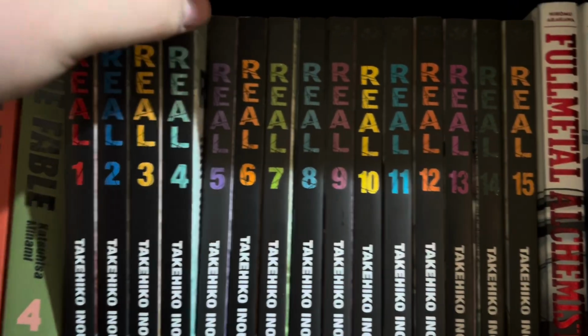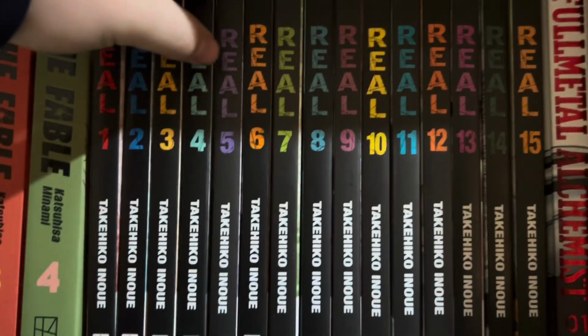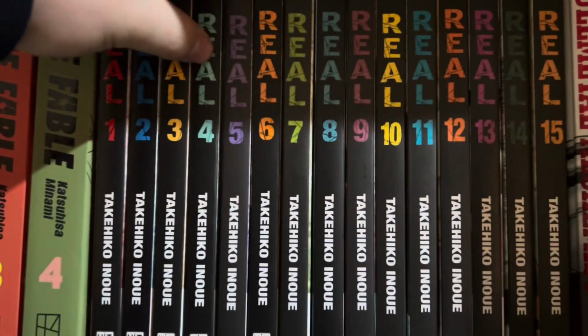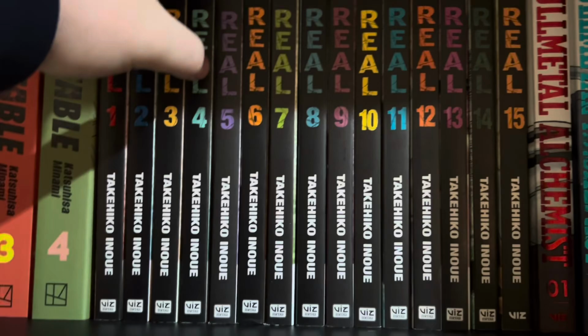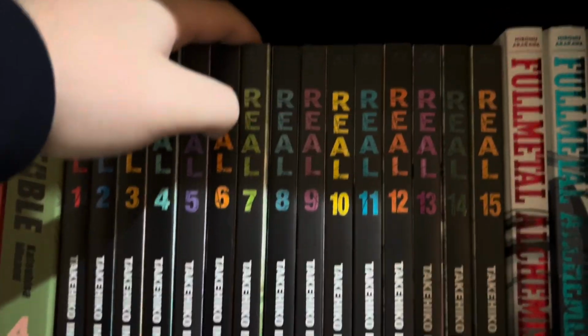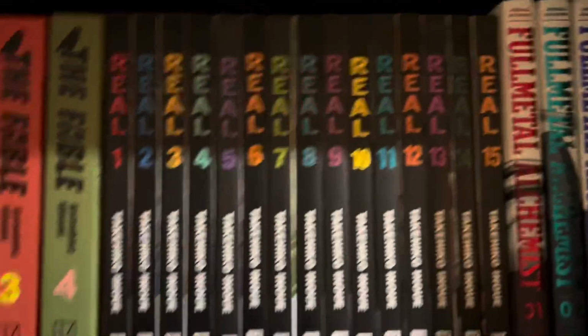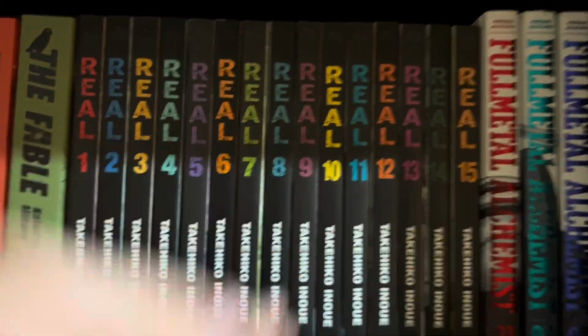It's about wheelchair basketball, but it's also not about wheelchair basketball. It's about life. It's about getting second chances. It's about the struggles of being in a wheelchair. And I feel like I've cried in every single one of these volumes. I could pull out a volume and I'd probably see wet marks in here, just how much I cried. It's genuinely so goddamn good.